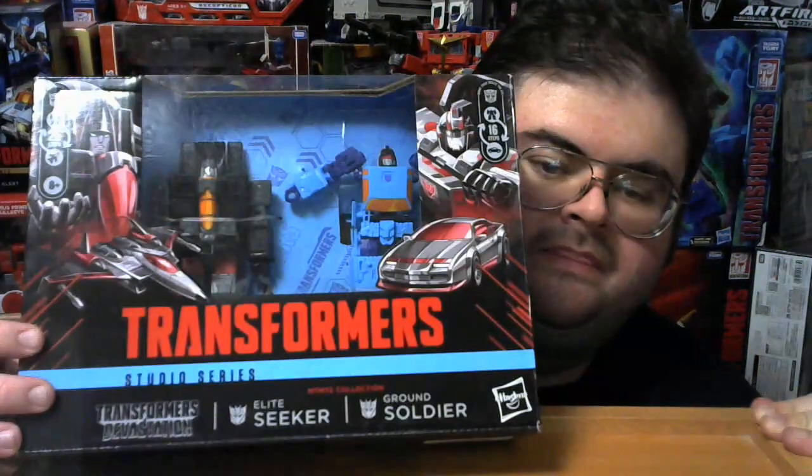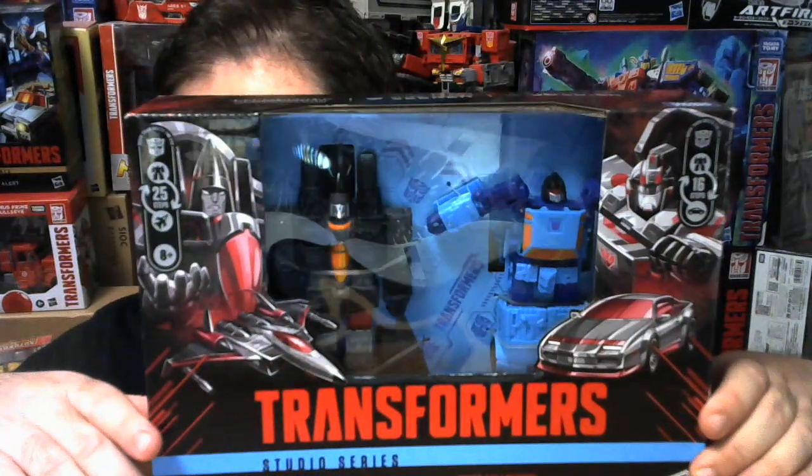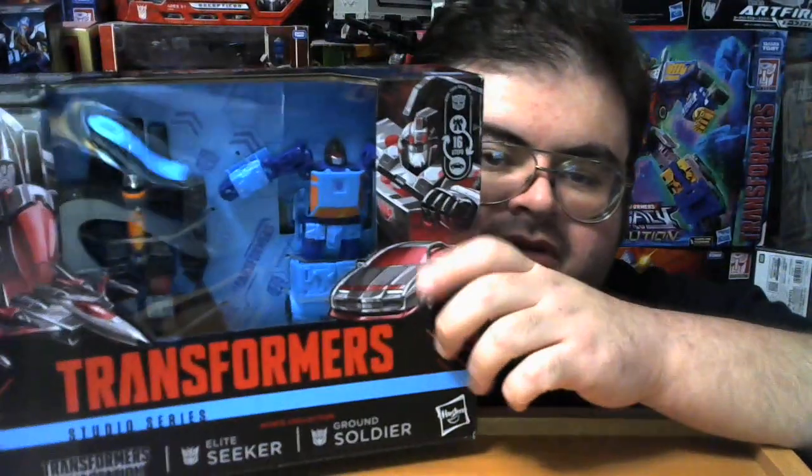visually, the Elite Seeker is basically a dark, I want to say a dark, I'm slightly colorblind, so I can't tell if it's supposed to be a dark gray or a dark green, but he's basically a darker version of Ramjet, while the Ground Soldier is basically a light blue version of Runabout and Runamuck.